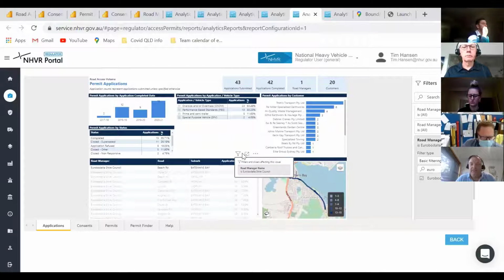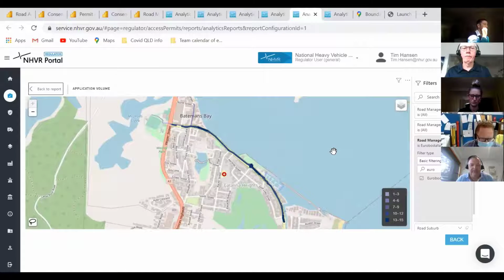If the map's not big enough, for instance, when you hover over the map, just like what Tim's done there, you'll see there's three little dots. Just to the left of that's a bit of a square, and then a filter. If Tim was to click on the square, just the top right-hand corner, yep, that's it, to expand the map, that will give the map a greater focus.